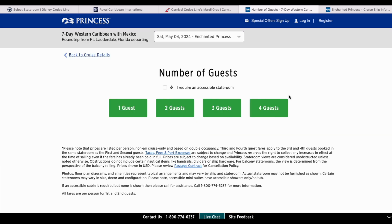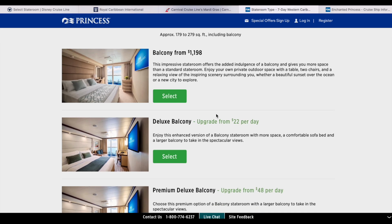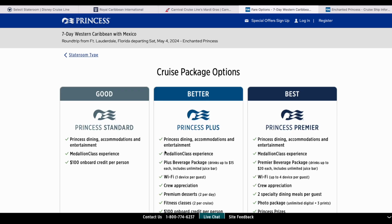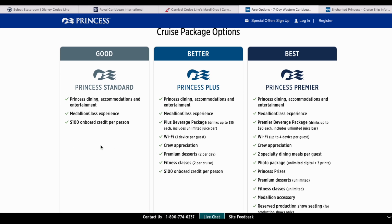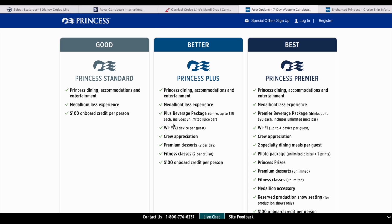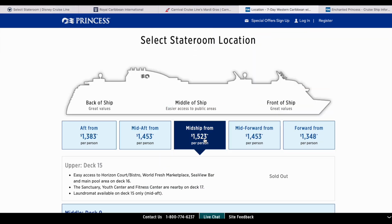So let's select the room type for 2 guests. The regular balcony doesn't have a couch versus the balcony from Royal Caribbean does have a couch. So let's choose this one, the deluxe balcony, and then you can choose package options. So whether you want Wi-Fi or whatever. For the mid ship, it's $1,500.